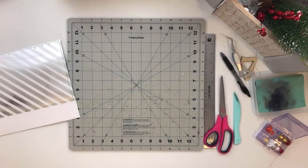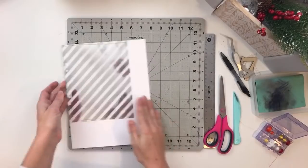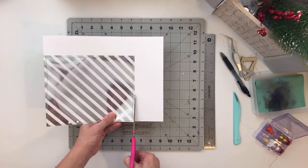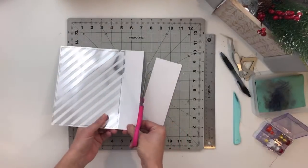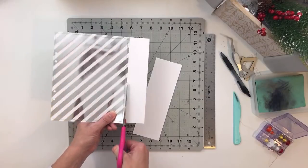Get this out of the way. Okie dokie. Okay. All right, so there's that, which is a little wonky, but that's okay. We will live with it. So now I can trim off the paper.